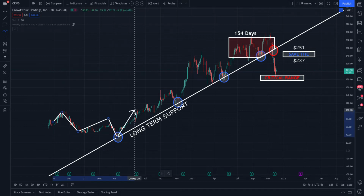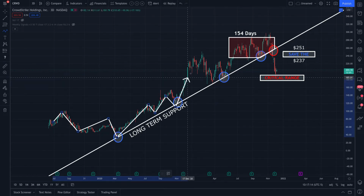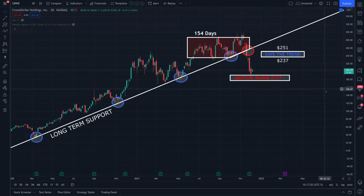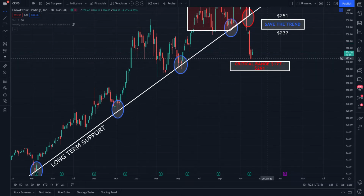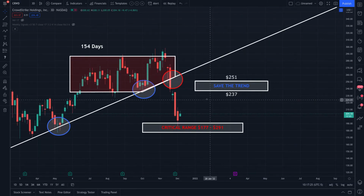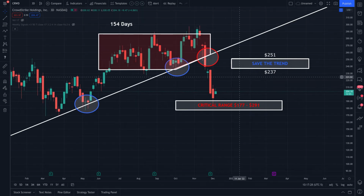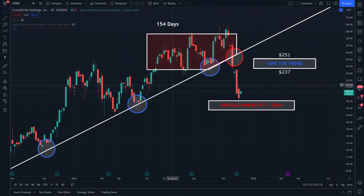It found long-term support at that line, up until it consolidated for 154 days, and it actually recently broke, at the red circle here. So far, it is below that financial support level. This is not an ideal setup for the buyers. However, this market is still technically uptrending, and you have the critical range right here, which is in between $177 and even as high as $292.